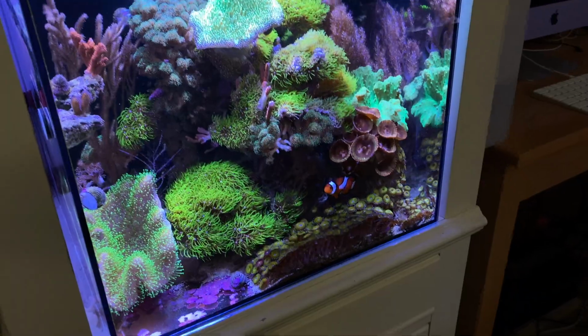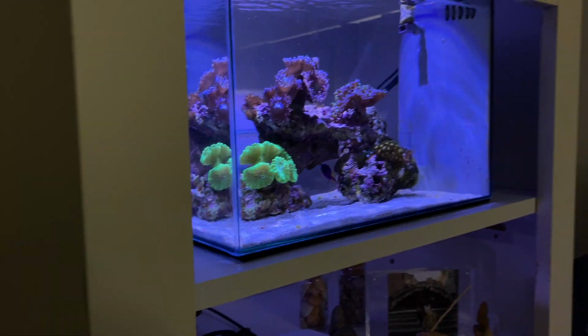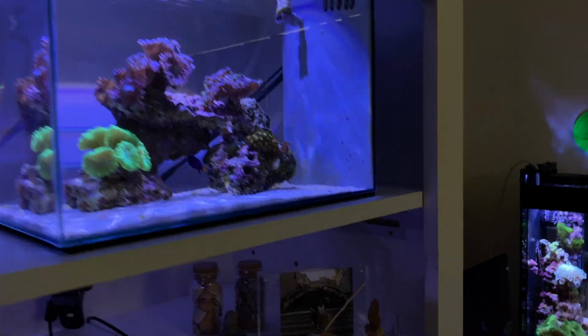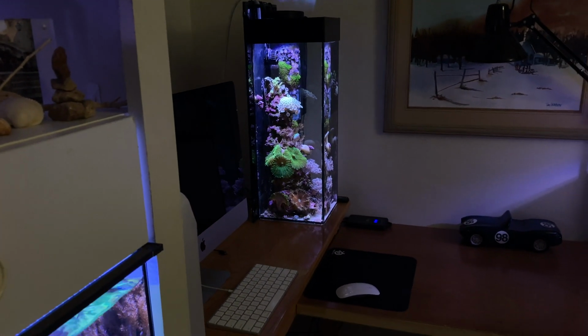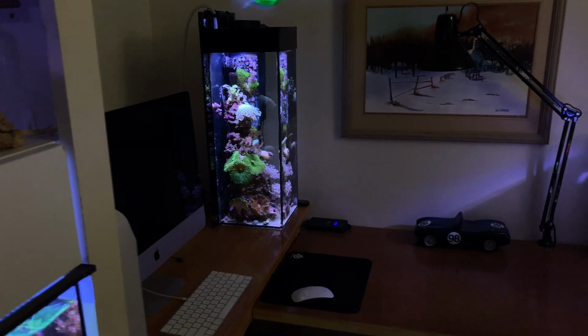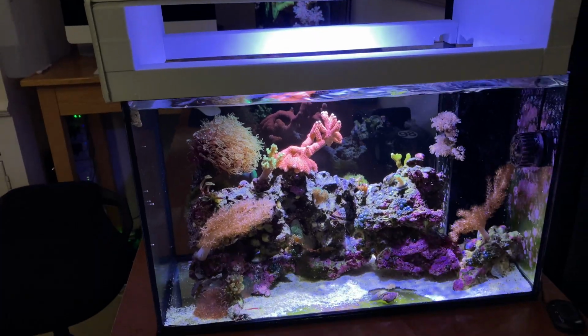Here's the 20-gallon mixed reef cube. Up top we have the 5-gallon Nano LPS dominant, using a Kessil A80 over my 5-gallon. And in the back we have the infamous 6-gallon tall, 8 inches wide by 22 inches high. And over here we have the 10-gallon Peninsula Reef.